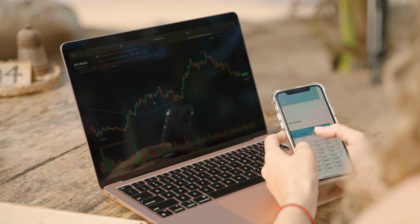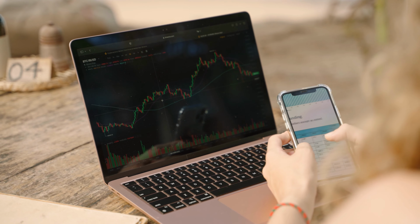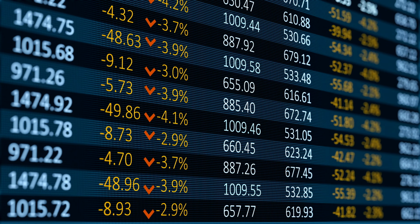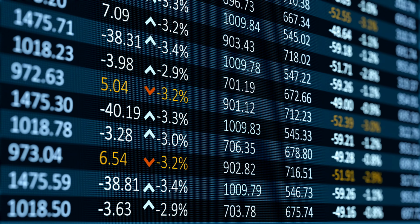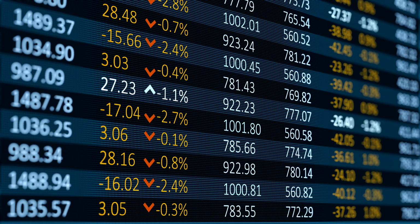And third, if you're a long-term investor who wants to follow where the smart money is going. You don't need to be a day trader to use this. Whether you invest in stocks, ETFs, or crypto, knowing when big money is flowing in or out gives you a real edge.